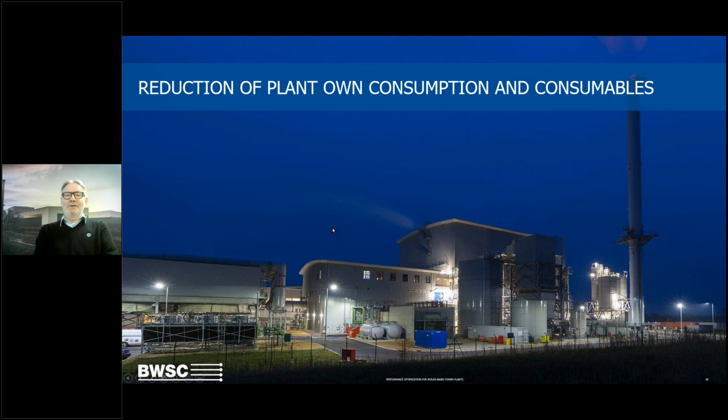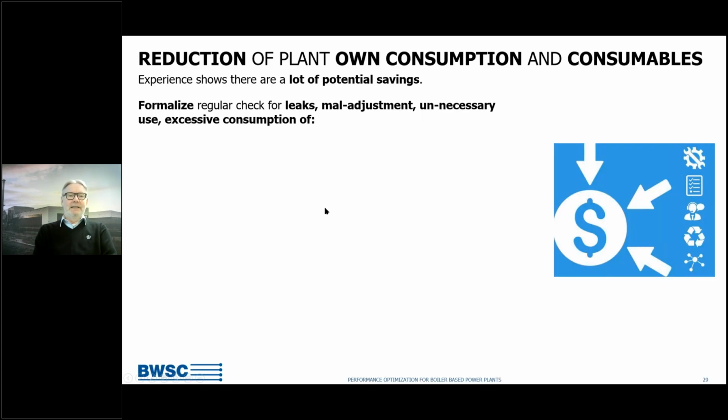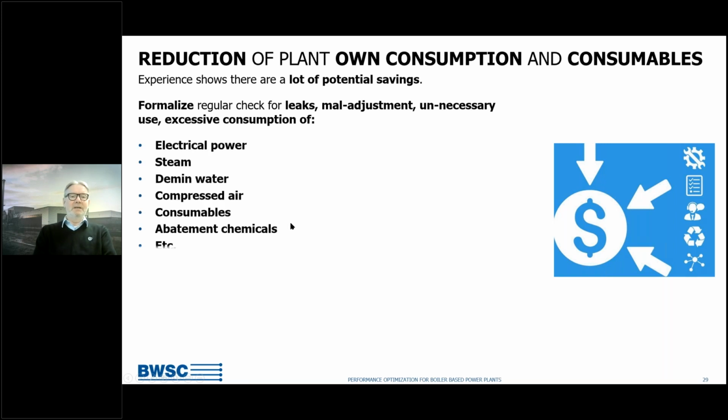Reduction of plant own consumption and consumables. There are a lot of potential savings, and to realize them, formalize a regular check for leaks, small adjustments, unnecessary use, and excessive consumption of, among others, electrical power, steam, demineralized water, compressed air, consumables, and abatement chemicals.